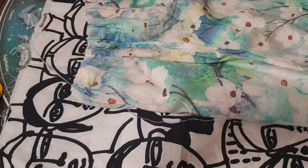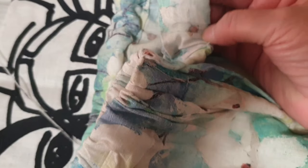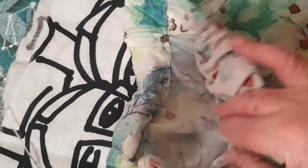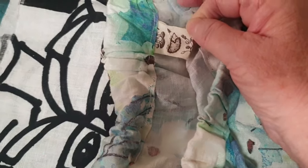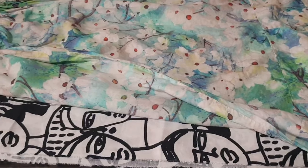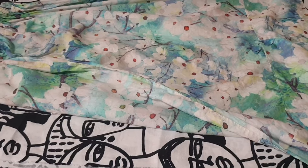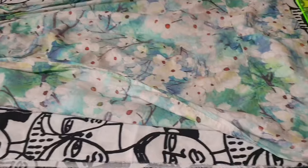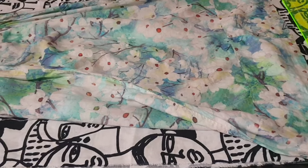I'll have elastic in the top, that is a fold over elastic, which is very easy to do. And I put a label in the back. I think that's one of Katie Green's cute little things. So it's very easy to make a skirt with me. If I was a size 10, I'd probably get three skirts out of this fabric, or a nice dress, but I'm thinking I will just make the skirt.